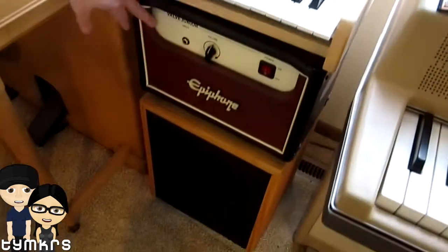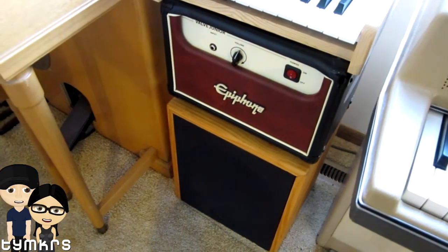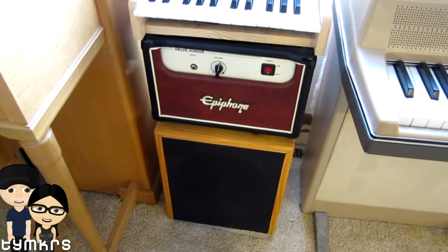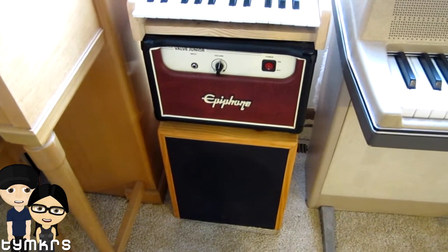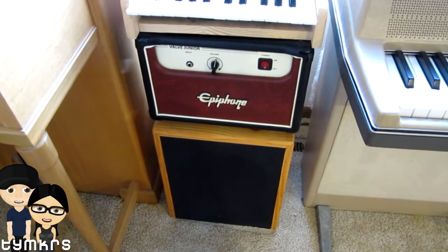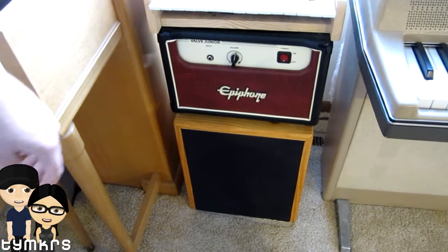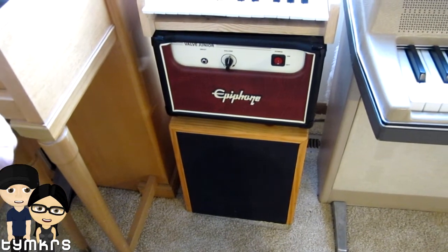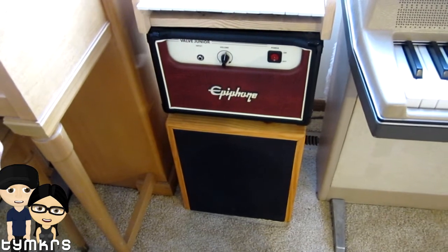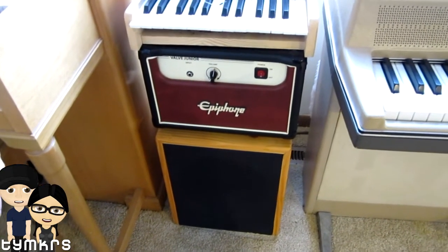We've got a modified Epiphone Valve Jr. It's a 12AX7 pre and 6L6 I think. Could be 6L6 amplifier tube. Anyway, it's very grungy. I've modified it. We built that speaker cabinet for it in an earlier Toy Makers video out of pine and a $10 speaker and a little bit of cloth. It still gets used today and it's still beautiful.